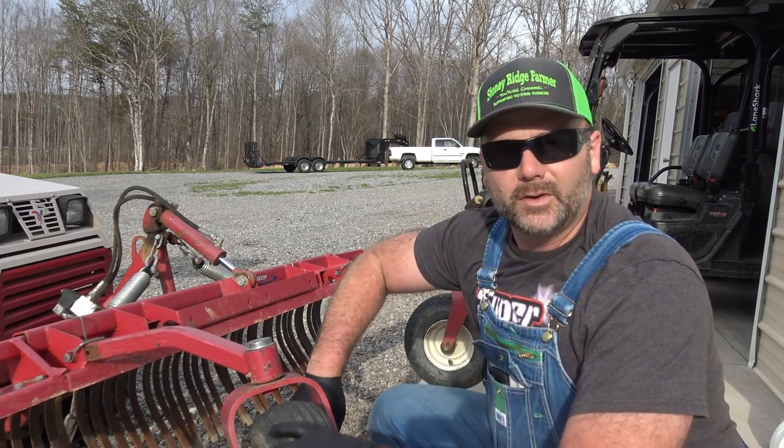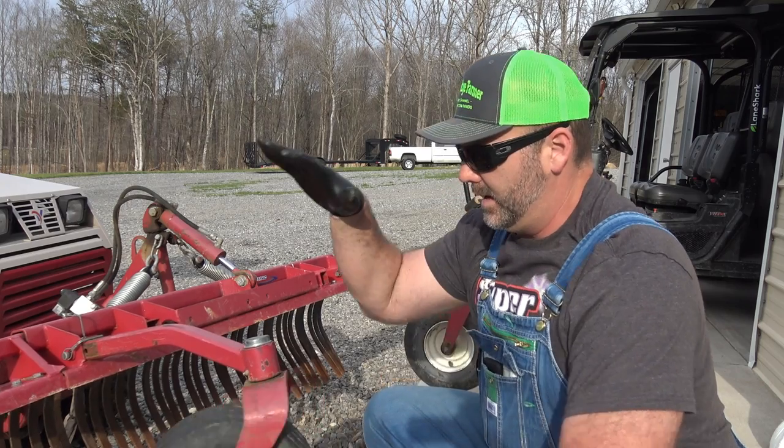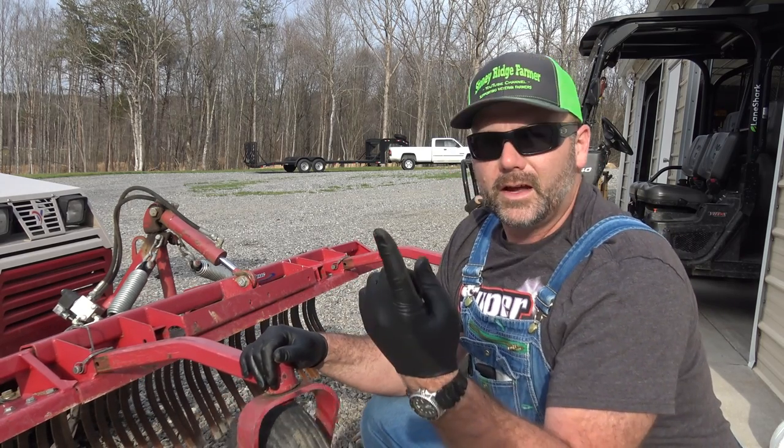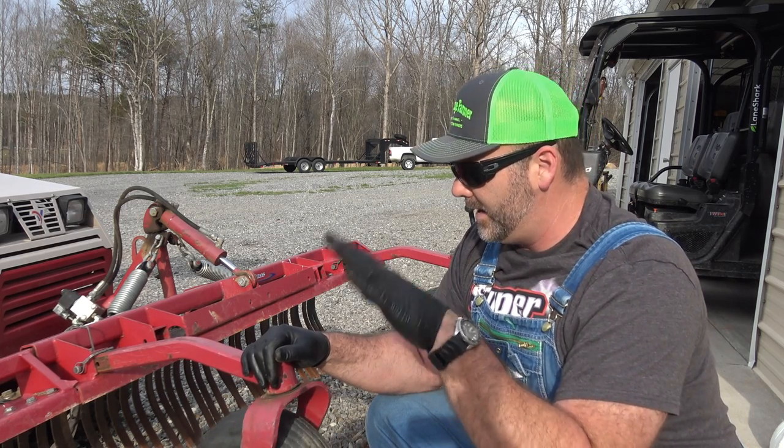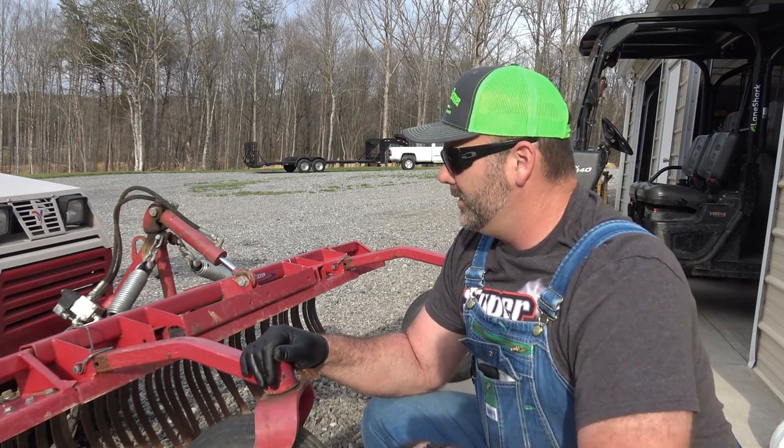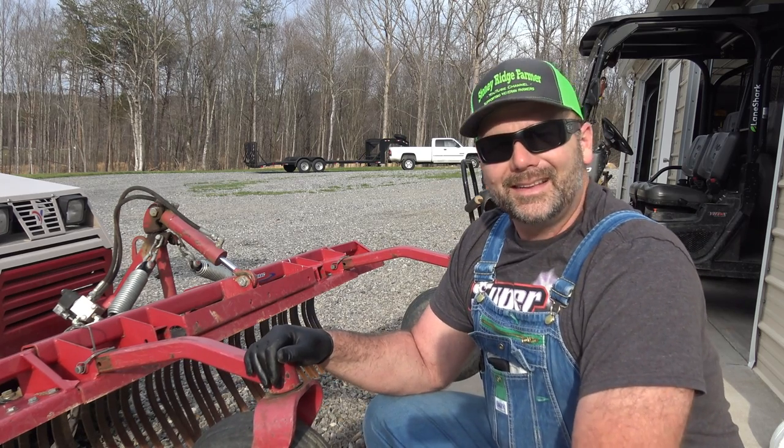With this machine, we have the rough cut deck, this landscape rake, a finished cut deck with a striper on it, and we also have a stump grinder for this machine, and you'll see more of that as the videos progress throughout the year this year.